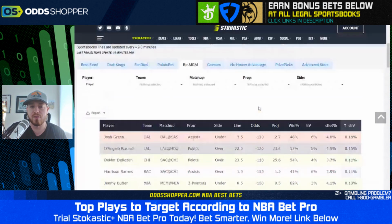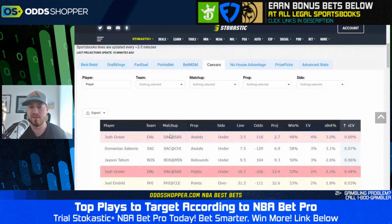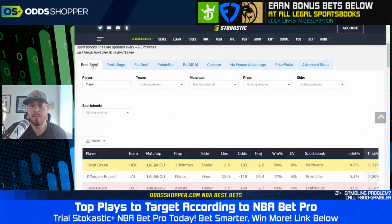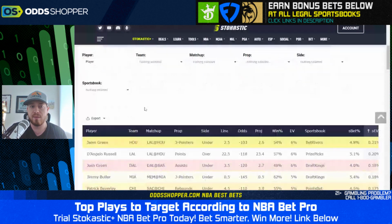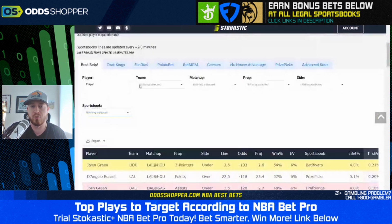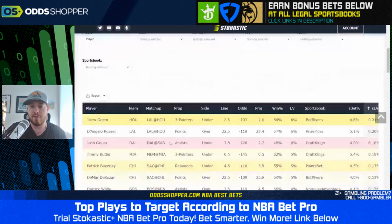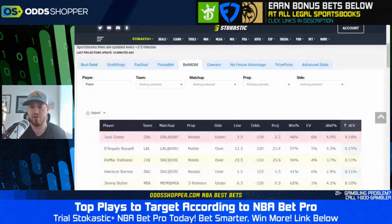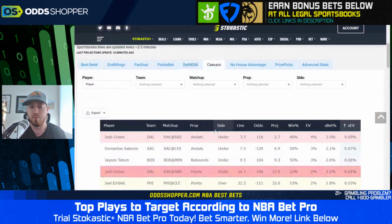Moving over to Caesars, Josh Green again at the top, plus 116. So not quite as good a price as you're getting on BetMGM. If you have access to both sites, take BetMGM. But if you're only betting Caesars, Josh Green still looks good there. You can see using the best bets tab over here that if you do have access to multiple books, the first place you should bet Josh Green is actually DraftKings, under 3.5 assists at plus 120. But that's the same price that you're getting at BetMGM. Caesars slightly worse, but still a profitable bet.